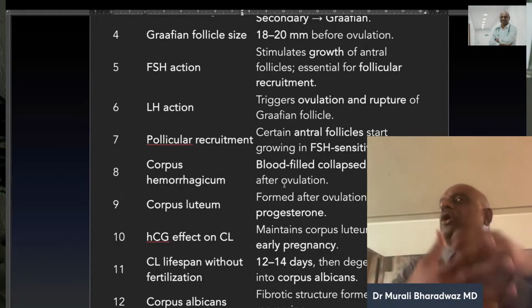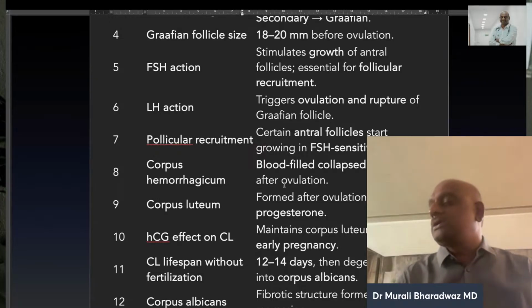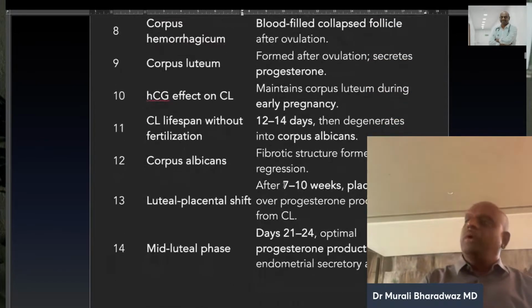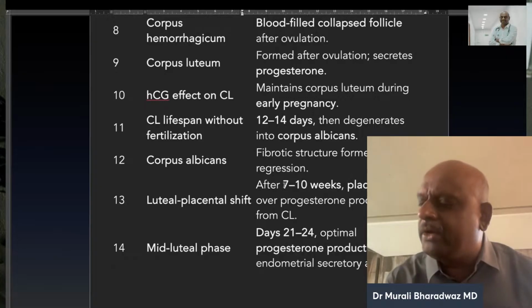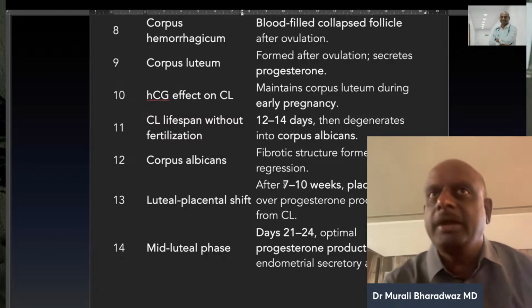FSH makes the follicle grow. It stimulates the growth of the antral follicles, and LH will trigger the ovulation, as all of you know very well. So what is the counterpart of the LH that we use in the infertility clinic? HCG is the one which is being used, right?